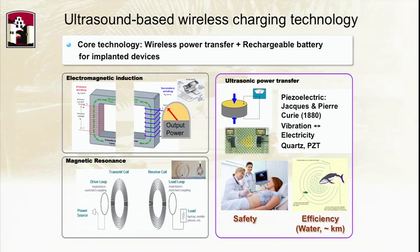Of course, one of the techniques you can think of is the electromagnetic induction technique that you use almost every day for your cordless toothbrush or some cell phones. Samsung Galaxy now has induction-type charging. And in fact, there are quite a many implantable devices that use this type of technique to charge the device.